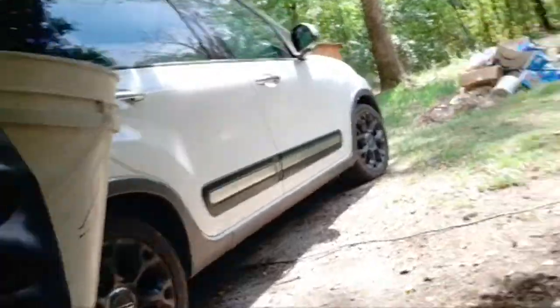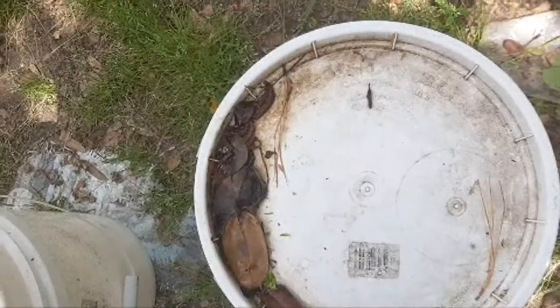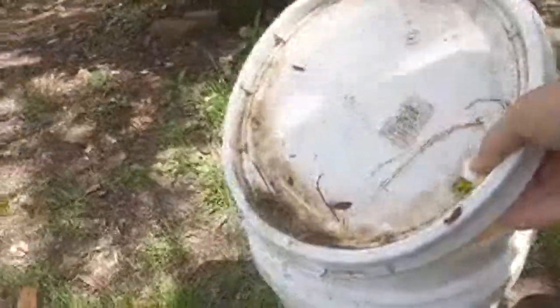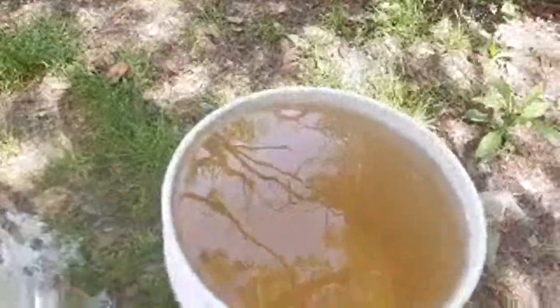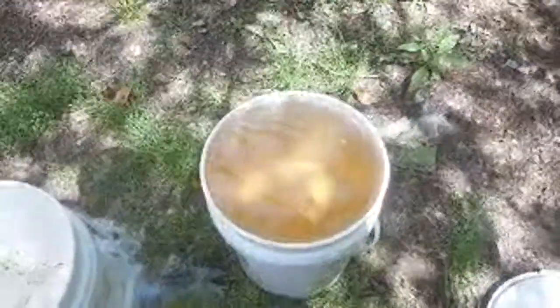Hold on, guys. Sorry. Let's see this. It's got everything except for Apis in it right now, so we're just gonna give them regular syrup today. See if I can get it open. Yeah, with just my fingers. Look at that. They filled that thing right to the top of syrup. Holy cow.